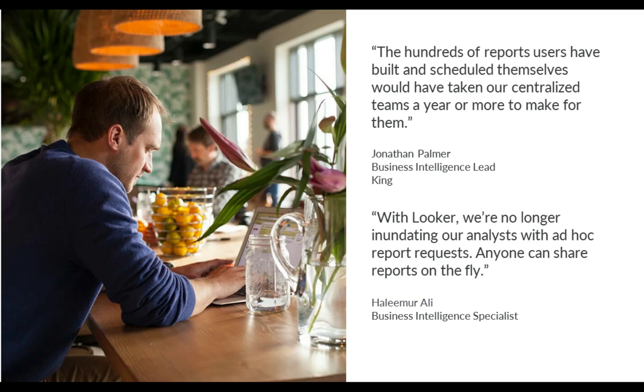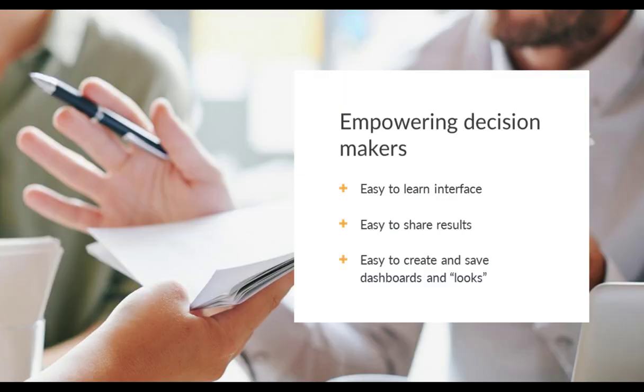So we know an analyst's time is finite, but businesses have infinite questions and they need answers quickly. This quote by the BI lead at King is interesting because they're quantifying the time savings for that central analyst team: by empowering those non-technical business users, they were able to generate their own content, which saved that team a year or more of time. And now I'll let James talk about their experience empowering their own business users at Doctor On Demand.